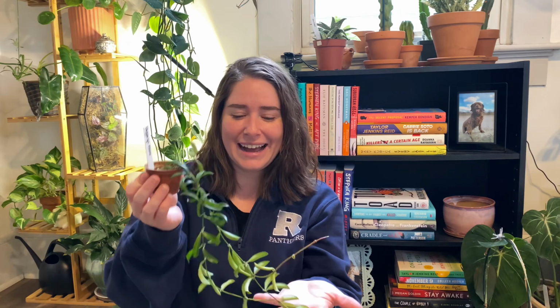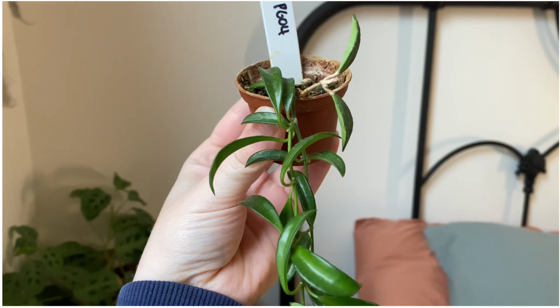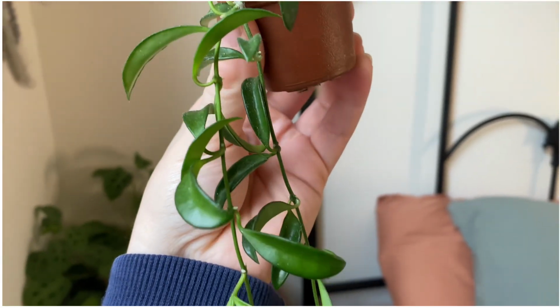This is also, I think, referred to as the mini Wyetii because it kind of looks like a mini Wyetii. But look how much it has grown, you guys. It's so gorgeous. And not enough people talk about this one. It's so adorable. Are you kidding me? With these leaves, I have so many vines going on. It's finally starting to branch out in different places.